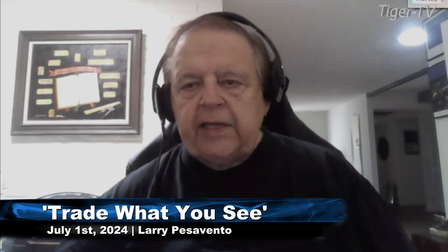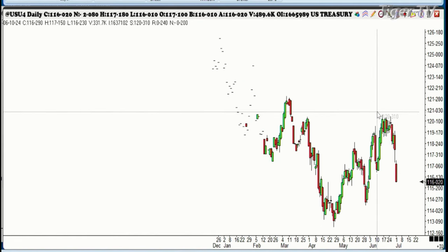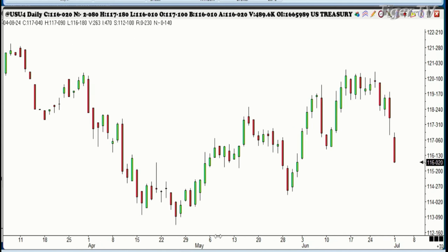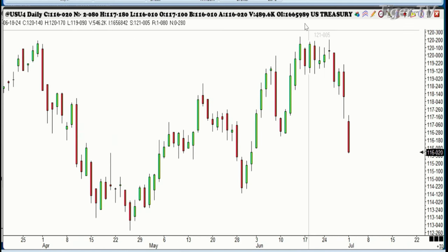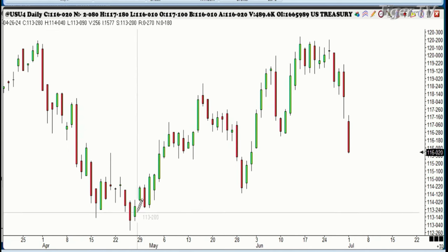Okay, let's get together here and take a look at these treasury bonds over the last couple of weeks. You can see here that we've started a cascade to the downside. If we look at this on the daily chart, this happens to be the September. We'll just look at the September, because there's where we completed our ABCD patterns. We had multiple ABCD patterns up there, if you'll recall.